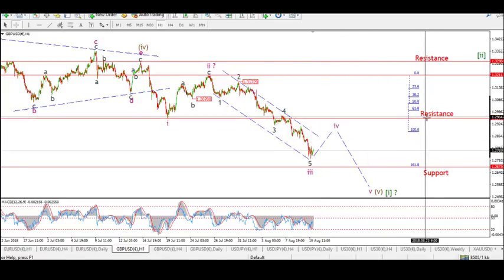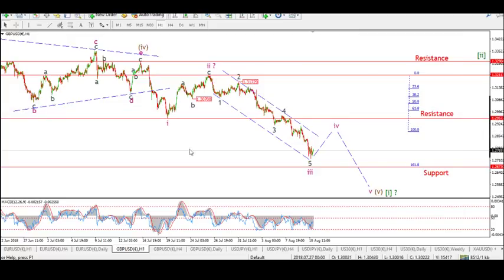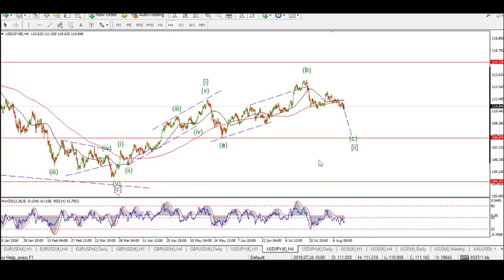Now this wave 4 should not break resistance there at 129.57, and the resistance is at 129.57 because that's the low of wave 1, and wave 4 should not break wave 1. So we'll see how this pans out next week. We'll look for a correction in wave 4 and then a further drop in wave 5 of 1. And that is a wrap on pound dollar.